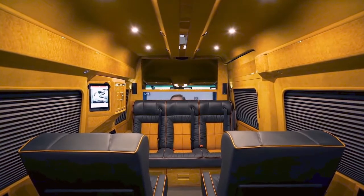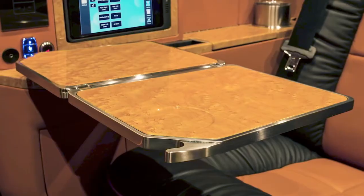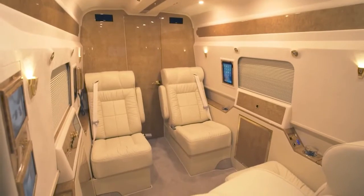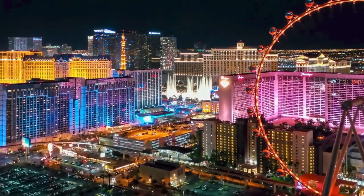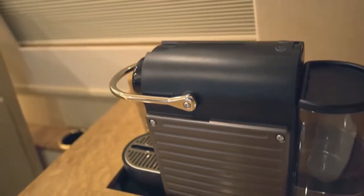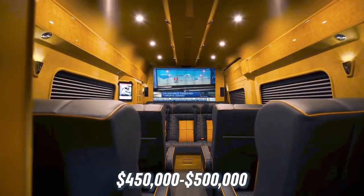Inside, you will find an almost hotel-like studio, with handcrafted Italian leather seats, a fully fitted kitchen, luxury WC complete with ceramic toilet and gold-plated sink, marble floors and a hidden coat rack. Everything that you could possibly need for a cross-country business trip or a spontaneous venture into Vegas. Depending on what optional extras you choose, such as the 3D TV, wine cellar and hidden coffee machine, the Real will set you back between $450,000 to $500,000.